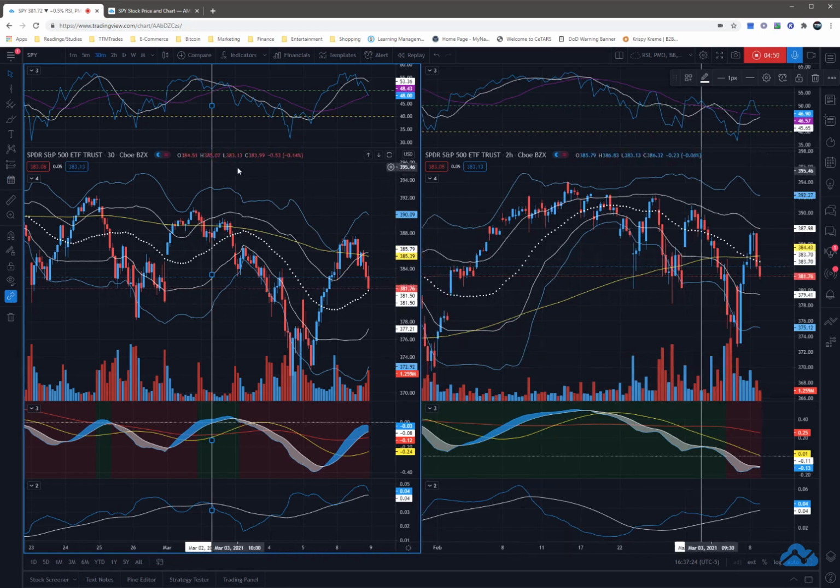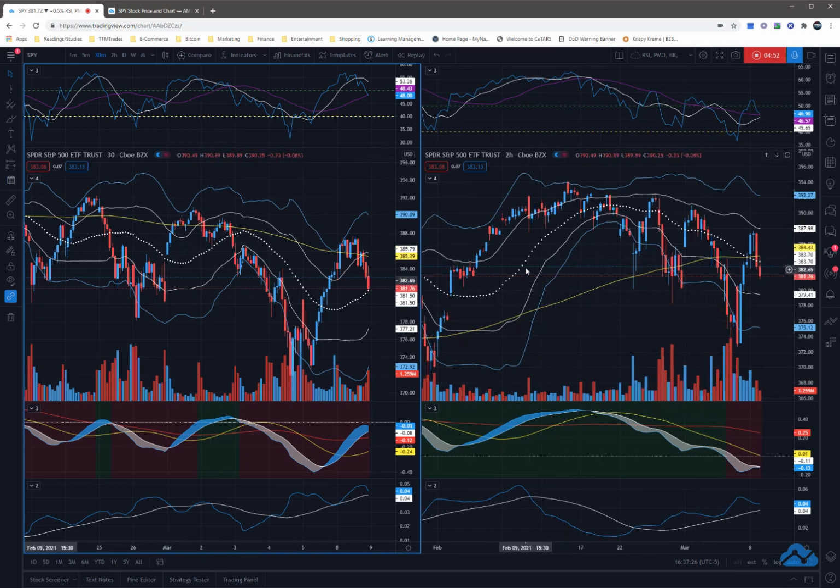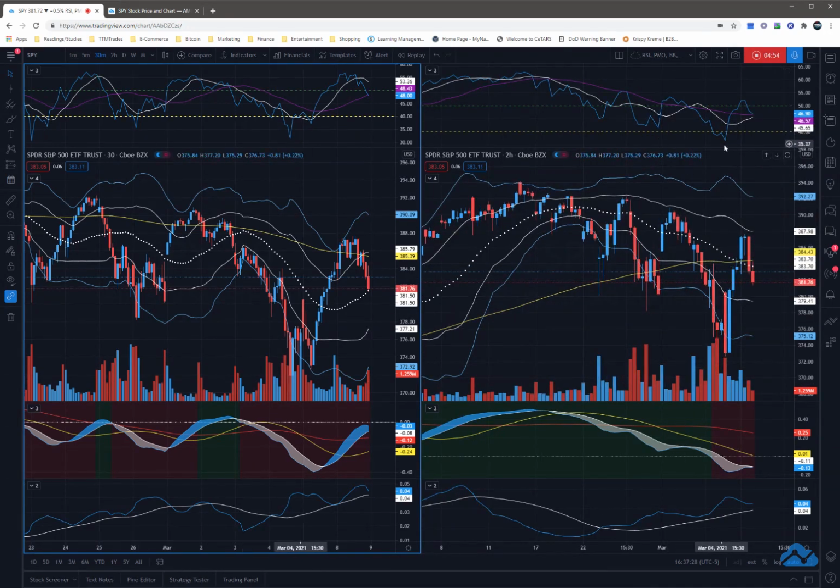Now, one thing to keep in mind, just looking at the 2-hour chart, we did get a clean cross across above the RSI.